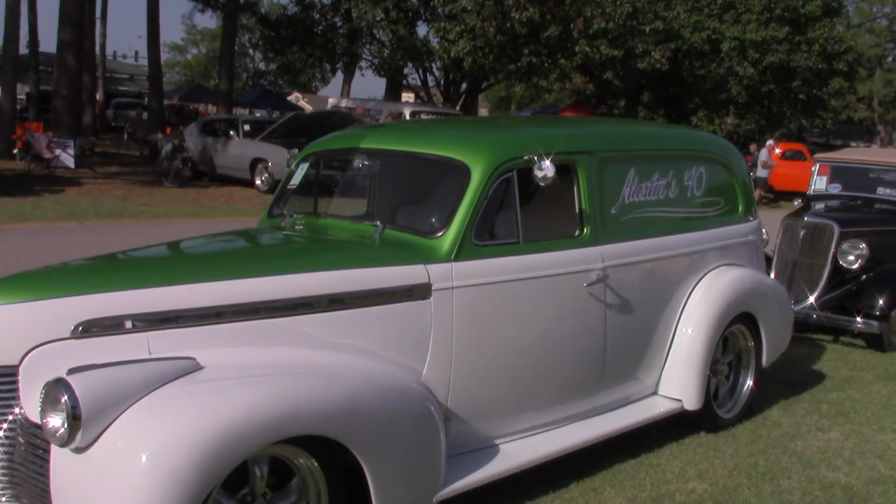So your '40 panel. No, delivery. Delivery. It's closed off from the back. No, it's open all the way. Okay. So it's got high back buckets there, or something? Just high back seats. Okay. Recaro seats are in there. Yeah, you just can't see them. I was going to say that it probably works good for the air conditioning system. Oh, yeah. Well, it's beautiful.